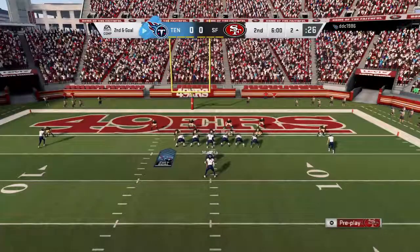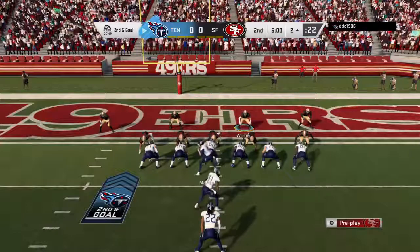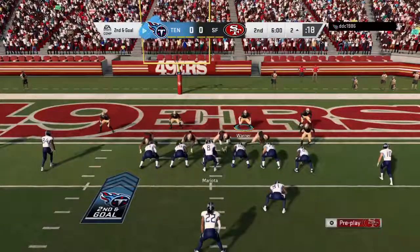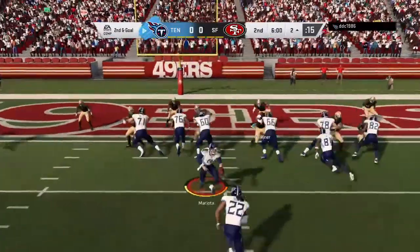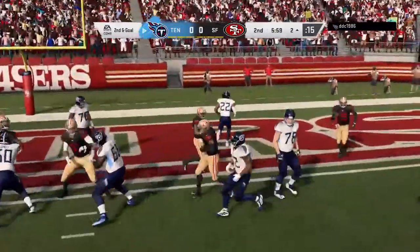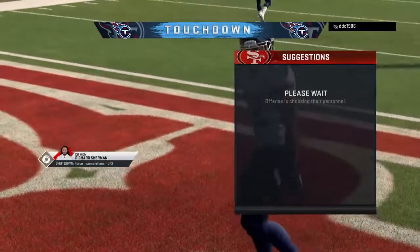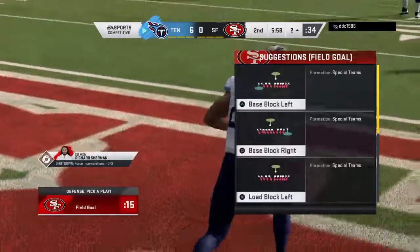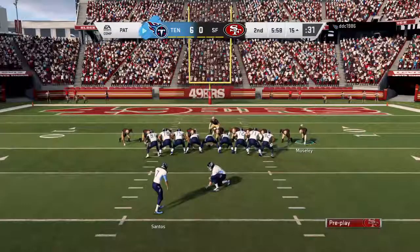Trying to punch it in with Henry. And he gets in. Touchdown, Tennessee. Taking it in from 2 yards out. And the Titans take the ball down the field and score on their opening drive.